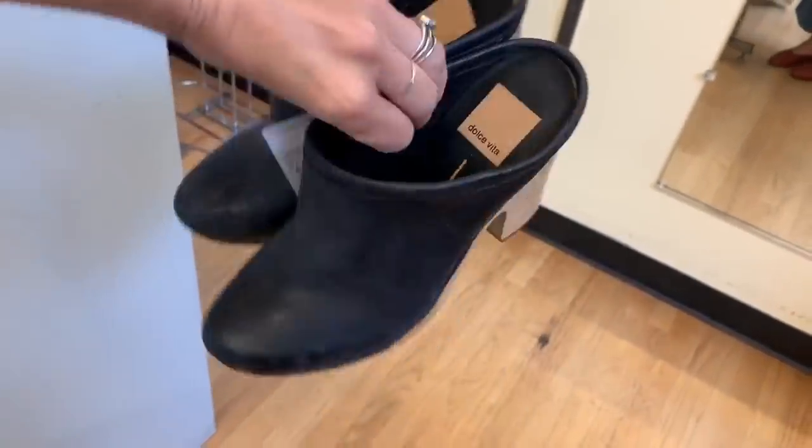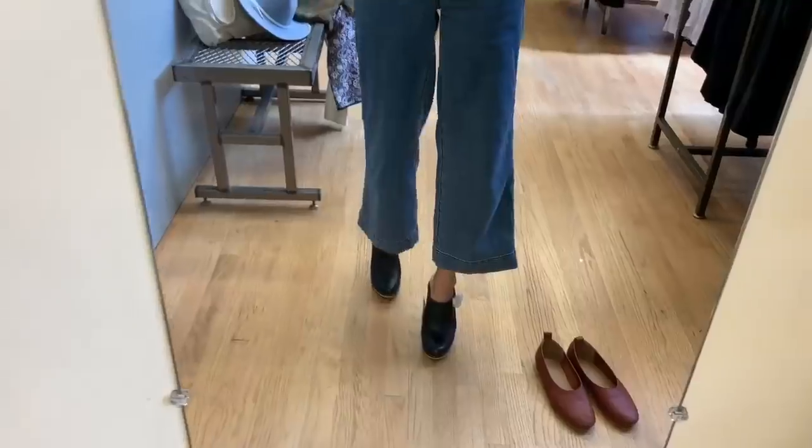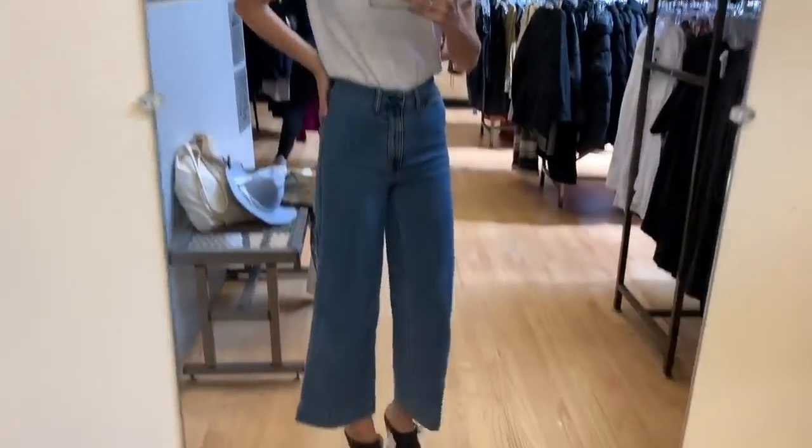I also just found these adorable little clogs by Dolce Vita. So cute. How cute are these?